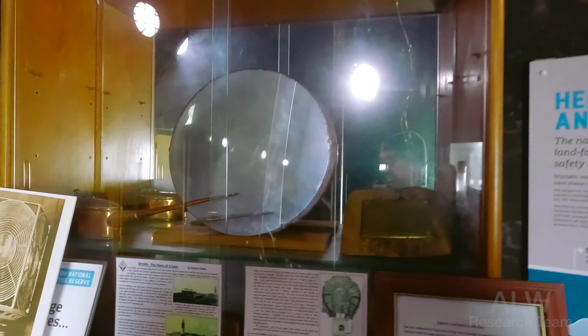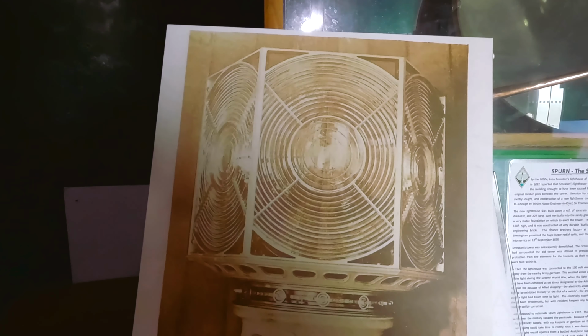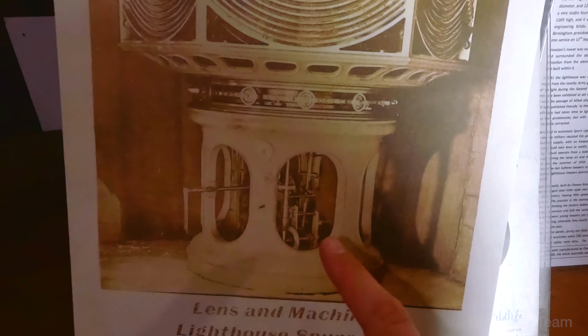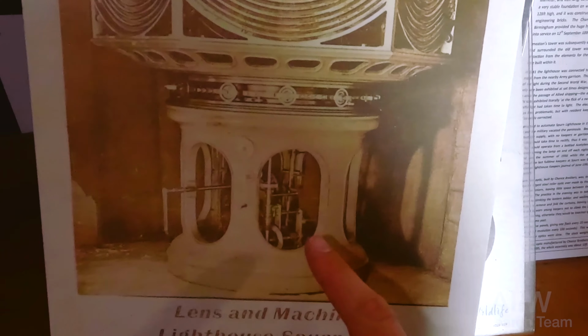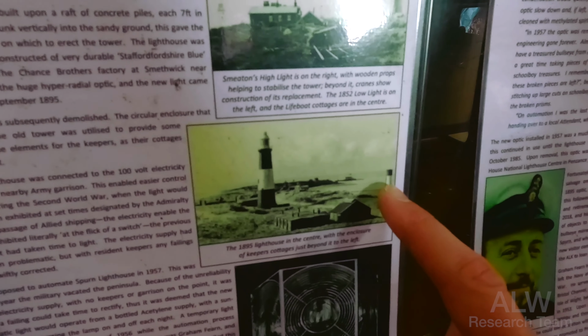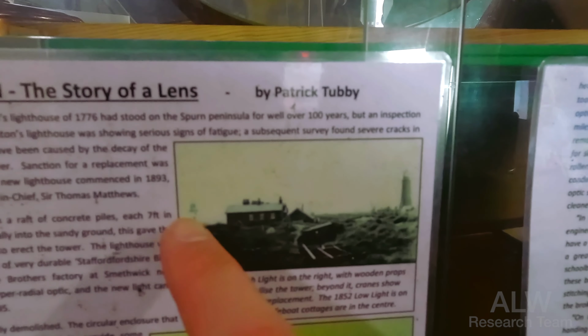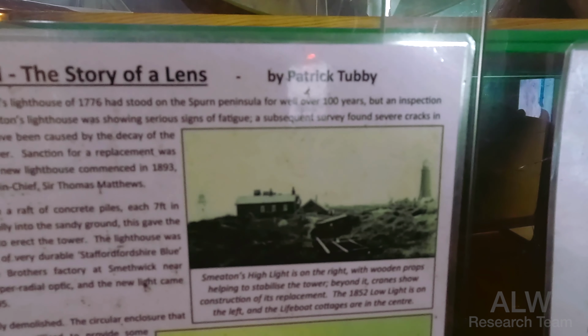Got an optic there. And that is the initial optic, and that's the top of the weight tube that we were being told about earlier. Keeper's cottages, and that's the old lighthouse there, and it's been converted to a water tank already. And there is the lighthouse, the old lighthouse when it was complete.